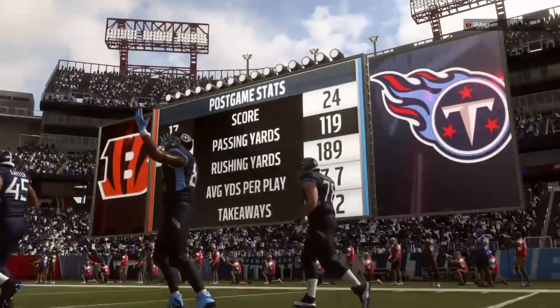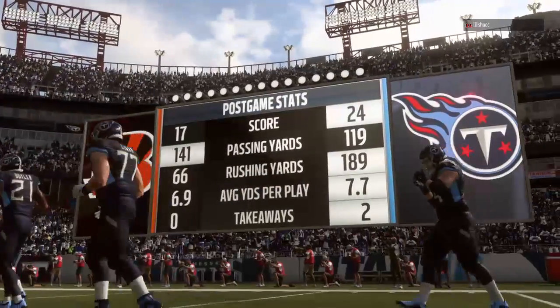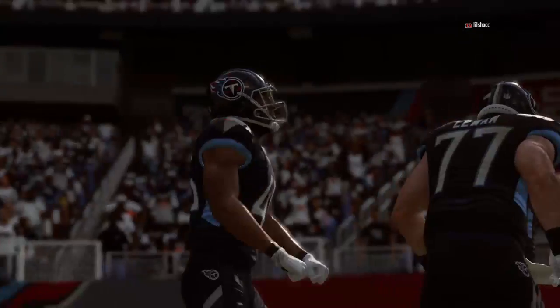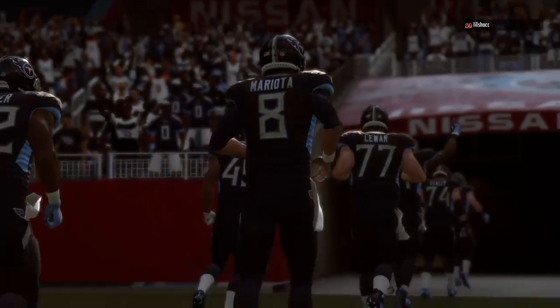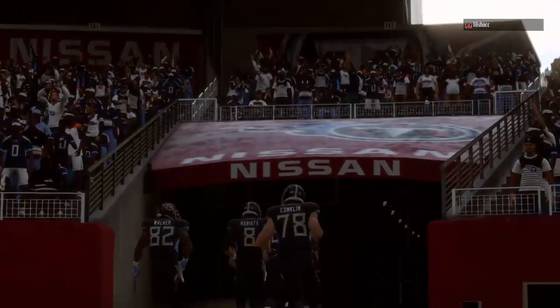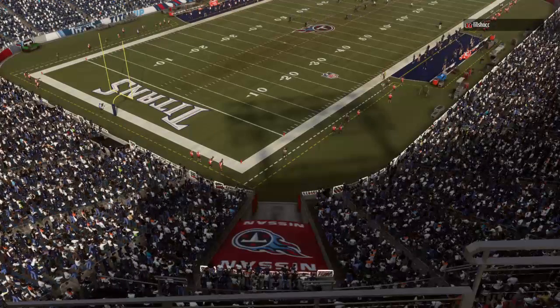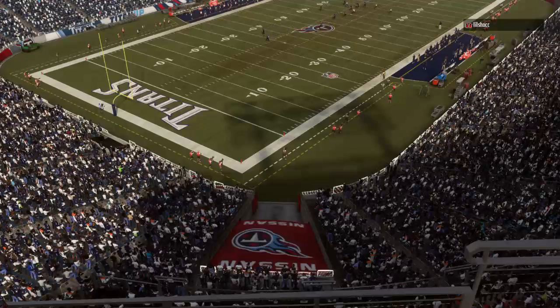So for Tennessee, it's back-to-back victories now after the Week 1 defeat as they move to 2-1. And they'll get to stay home again next week as the Minnesota Vikings come to town. Meanwhile, for the Bengals, the early struggles continue as they'll sink to 0-3. And they'll be on the road next week for a matchup with the Baltimore Ravens.